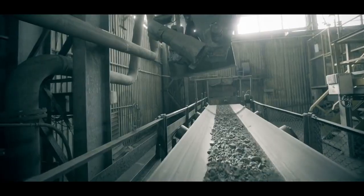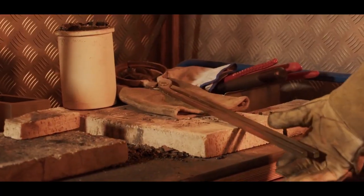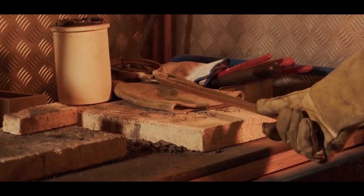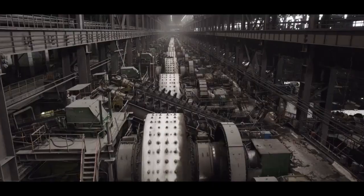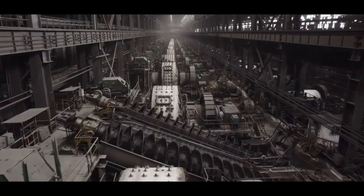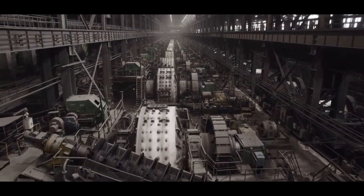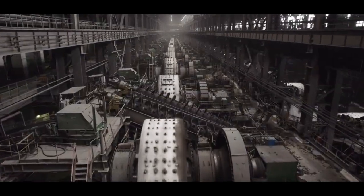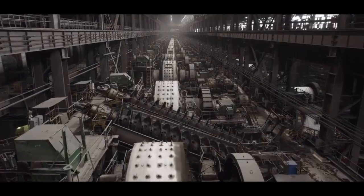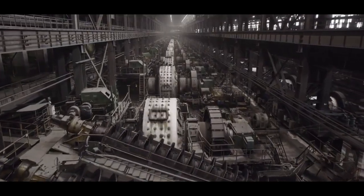Then there's placer mining, where gold is found in riverbeds and alluvial deposits. This method involves washing sediment from rivers to find gold flakes and nuggets. Placer mining can be simpler and less expensive, but it relies heavily on natural water sources and can have significant environmental impacts. Once the gold ore is extracted, it's not yet in the form we recognize.